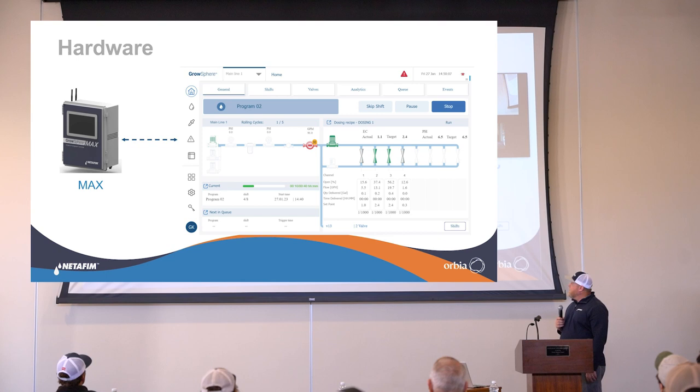It'll also tell you what's coming up next, what's going to water next. So when you log in, you're going to see a full snapshot of what's running, what's fertilizing, and if you want to, you can make adjustments to the screen.